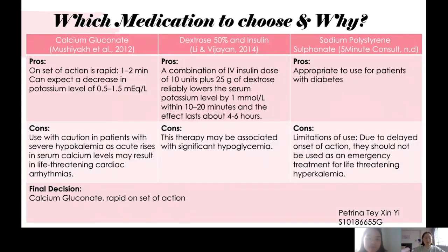So first, calcium gluconate. The pros is that there is an onset of action which is very rapid at 1 to 2 minutes, and we can expect a decrease in potassium level of 0.5 to 1.5 mEq per liter. Cons is that we have to use this in conjunction for patients with severe hyperkalemia, as acute rises in serum calcium level may result in life-threatening cardiac arrhythmia.